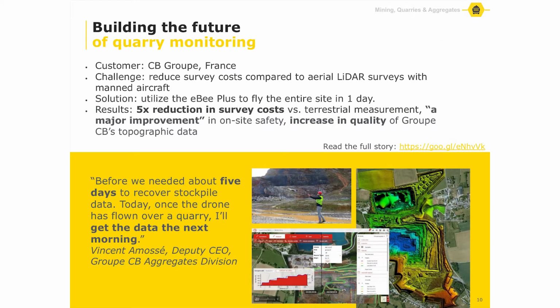Same thing here. So before, they say they roughly need about 5 days. This is a case study in France. And now they do it in 1 day. They have their data the next day.